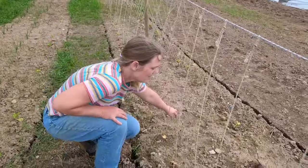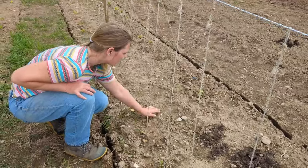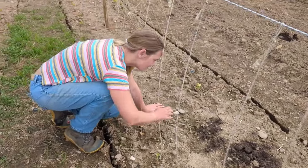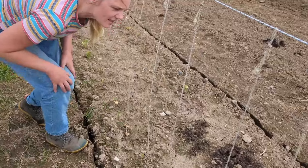And then down the middle of all of these beds I planted loads of carrot seeds, and none of them seem to be doing very much apart from the occasional one just starting to pop up.